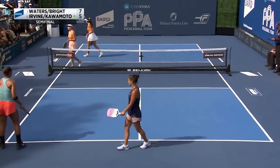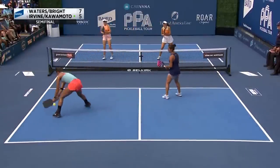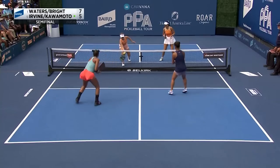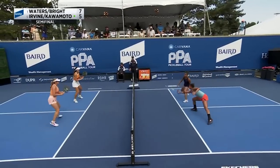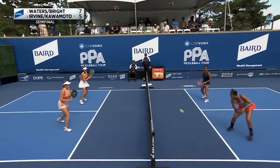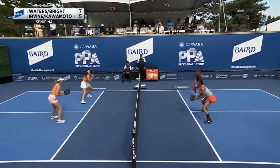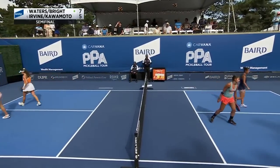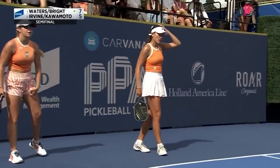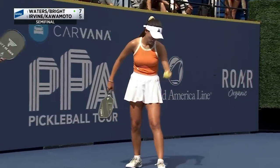Point. Timeout receiver. They can continue to do that, Irvine and Kawamoto to serve. Oh, wow, Anna Bright going real hard cross court. Jessie Irvine takes a full swing at it and just misses. Yeah, she planted her feet early, anticipating the attack, but a great choice by Bright, just choosing to heavy roll that ball out of the air for a winner.